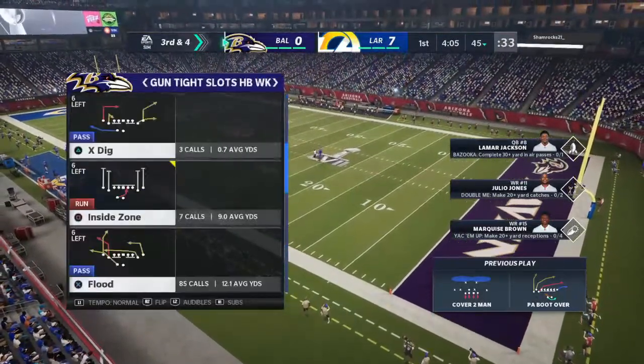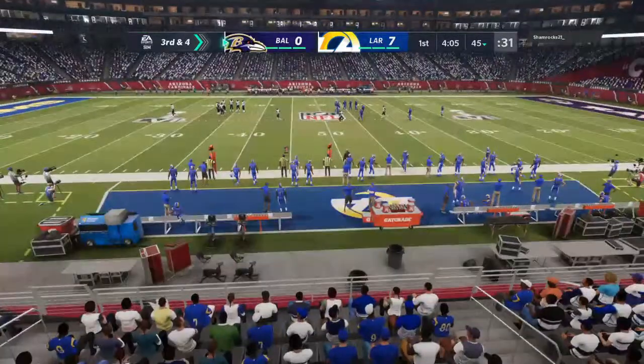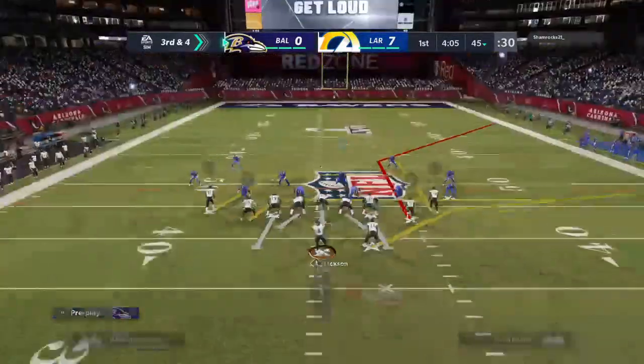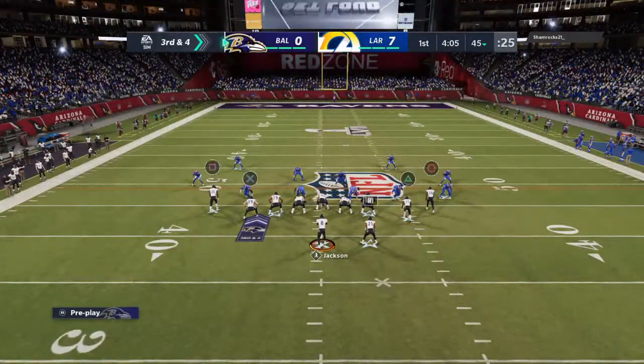From the snap, he certainly looked like he knew where he wanted to go with the ball, but surprise, that guy was covered. So that took his attention elsewhere to no avail. Now they face a 3rd down and 4 after that incompletion on 2nd down.